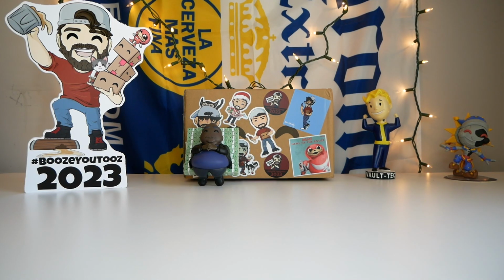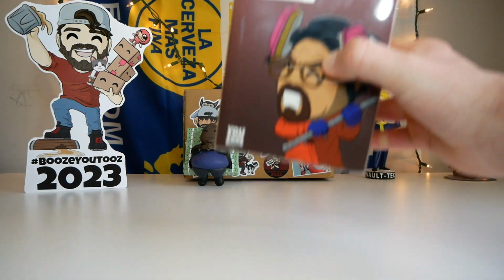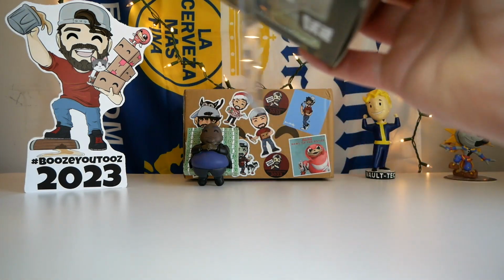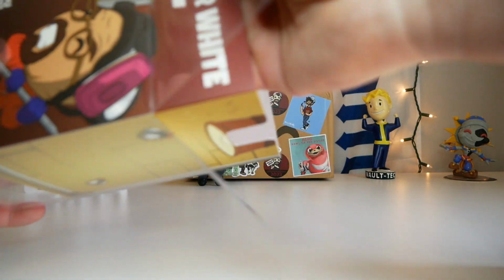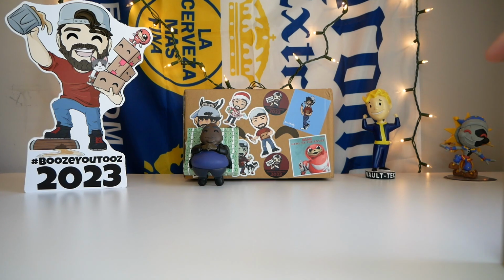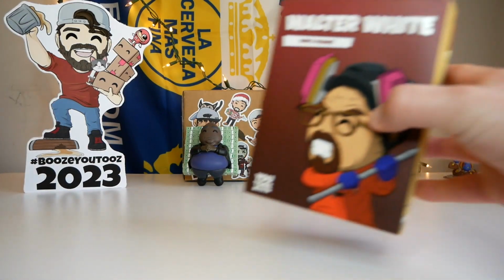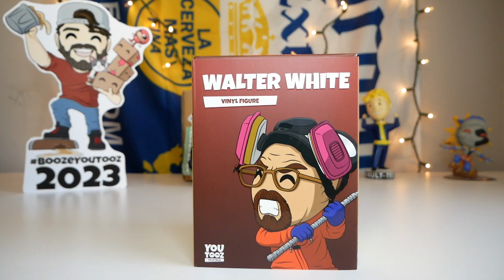Alrighty, so the next figure in the collection is quite possibly the best one in the collection, and that is going to be the Walter White Youtooz figure. So first things first, we gotta take it out of the protective sleeve here, and it's coming out in two parts. I gotta put the sleeve back on. There we go. So first up, I gotta say that I'm a big fan of the look of the front of the sleeve here. As you guys probably know from all the stuff in the back here, I'm a big fan of the color maroon, so anything maroon I like.